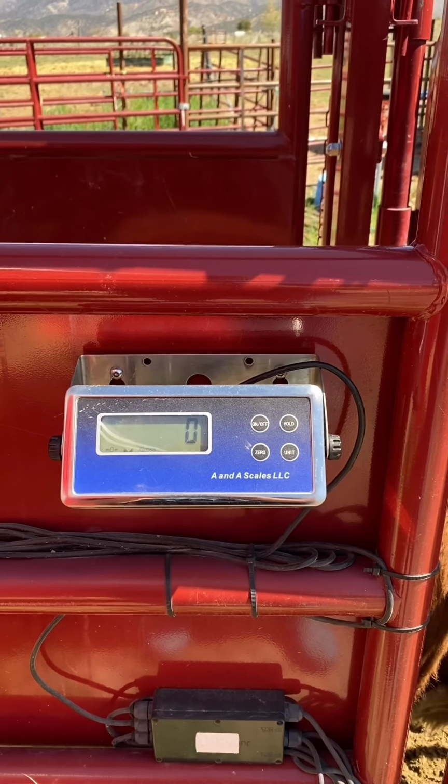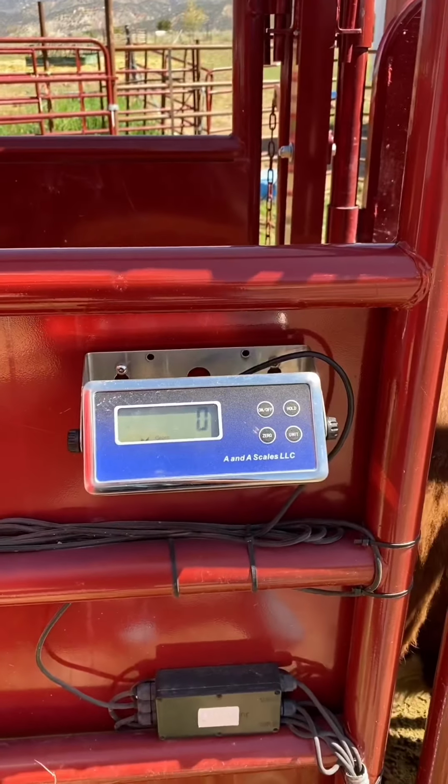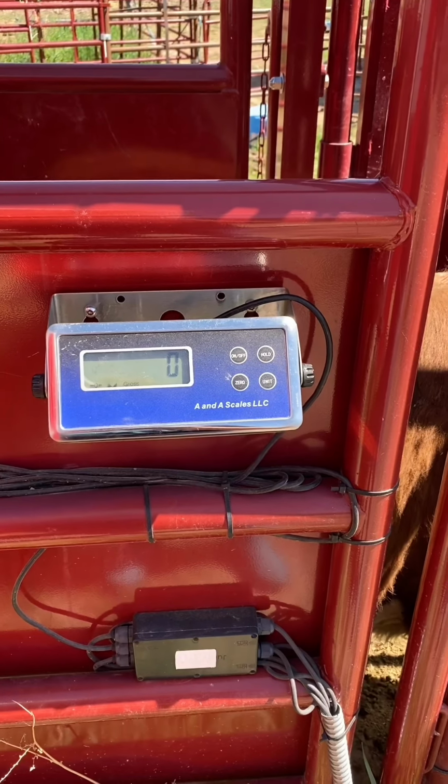So we also have a digital scale on our chute. So when we load them up in here, we can get their weight. And we like to keep records of their weight so we can see what they're gaining, if they're losing. It kind of helps us manage their health.